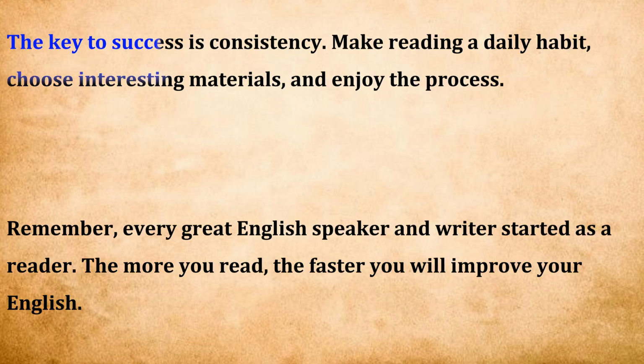The key to success is consistency. Make reading a daily habit. Choose interesting materials and enjoy the process. Remember, every great English speaker and writer started as a reader. The more you read, the faster you will improve your English.